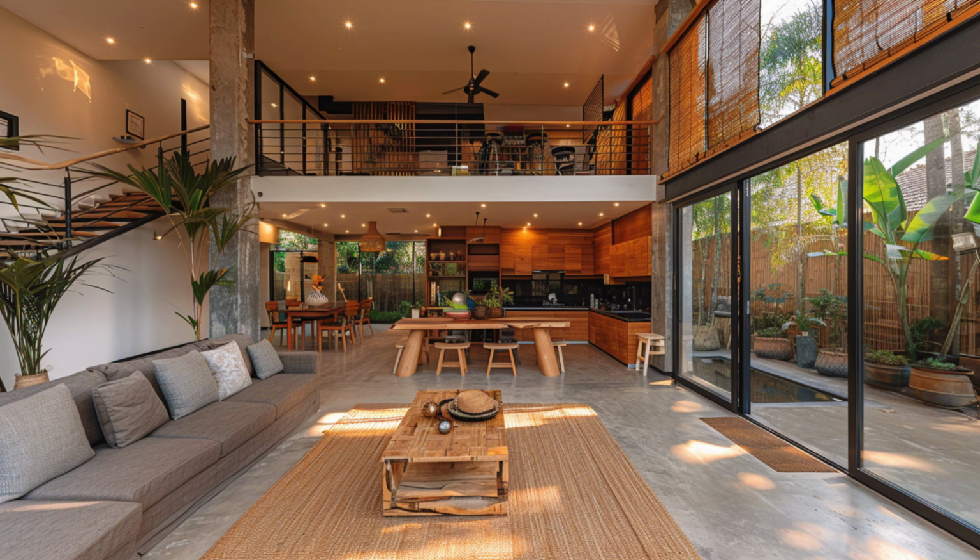A modern, luxury home at twilight. Large, contemporary house with a low, wide roofline and large windows that stretch across the home's middle section, letting in warm, golden light. The exterior walls are a mix of rustic, light brownish-gray stone and dark wood paneling.